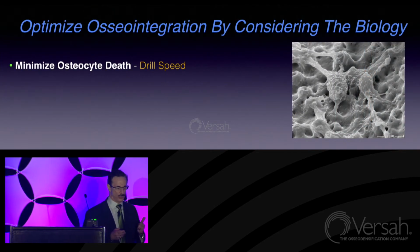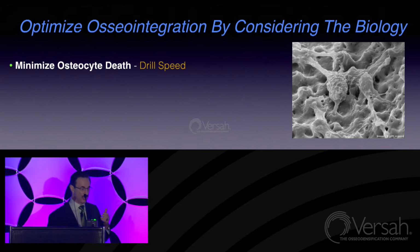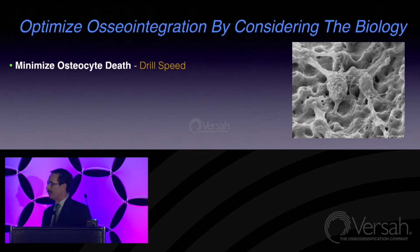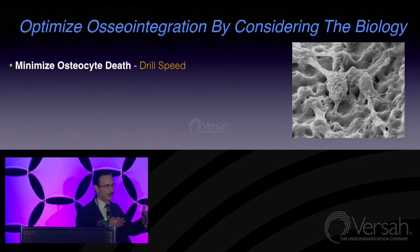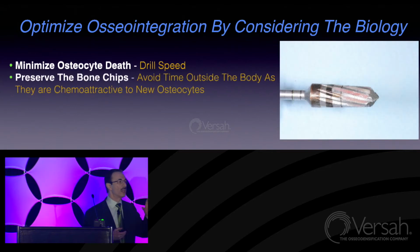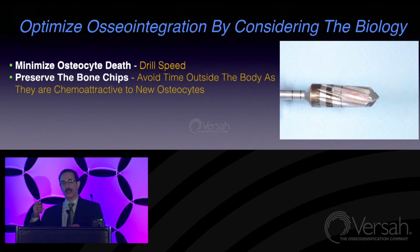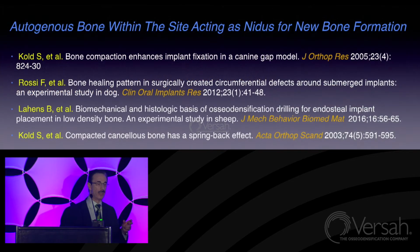So what we're trying to do here is, number one, we want to minimize osteocyte death in drilling if we're looking at the biology. And Eric did a beautiful job of discussing this in his presentation, as did Salah. You're looking at somewhere on the top end of about 1,200 for the speed. We want to look at preserving the bone chips in the body because, as we are seeing through Coelho's research and others, that these bone chips are very, very conductive for new bone formation.